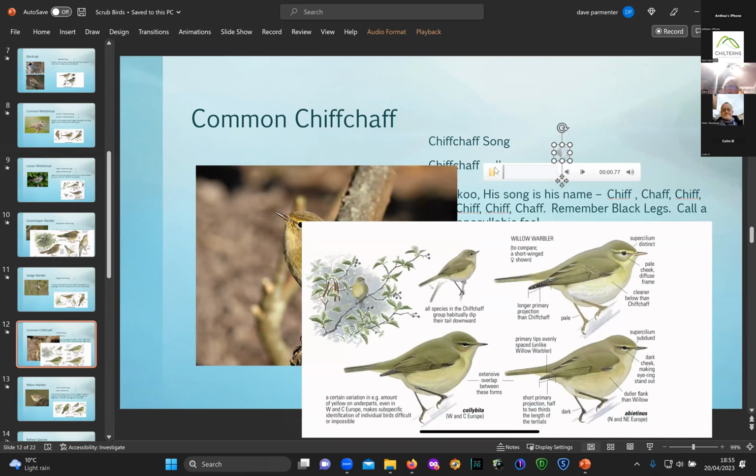Simple song, but try and note this call. There's plenty of these around at the moment. So they've been in for a good couple of weeks now, so you should hear and see a few of these at the weekend.